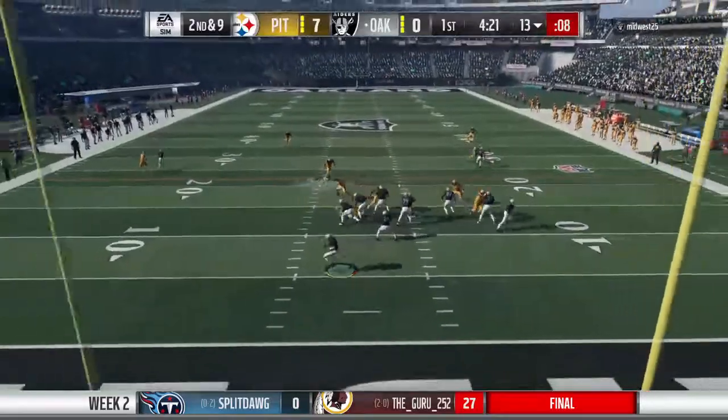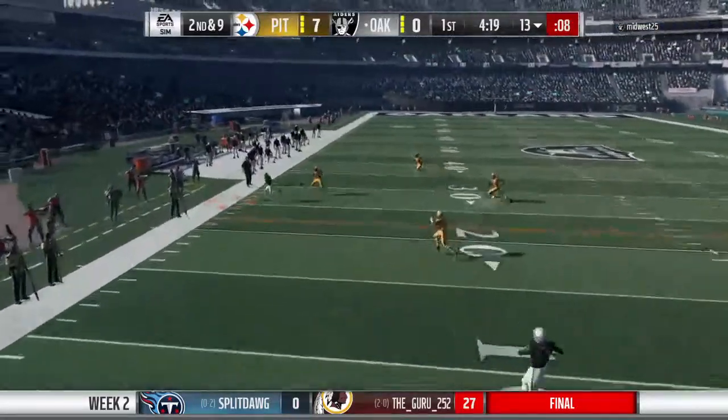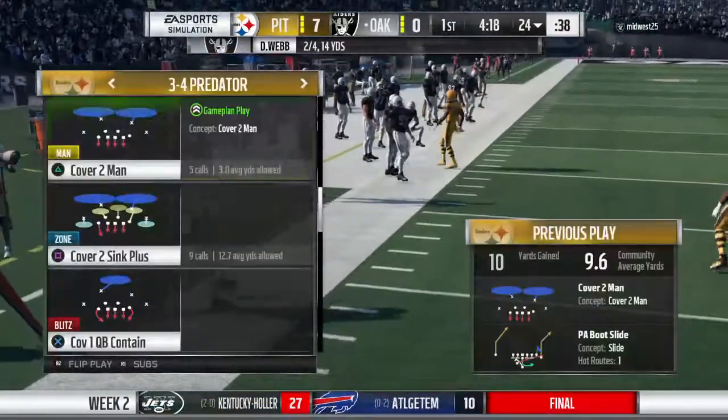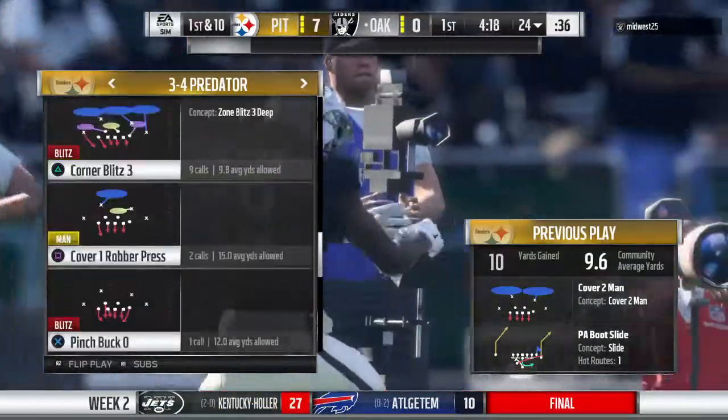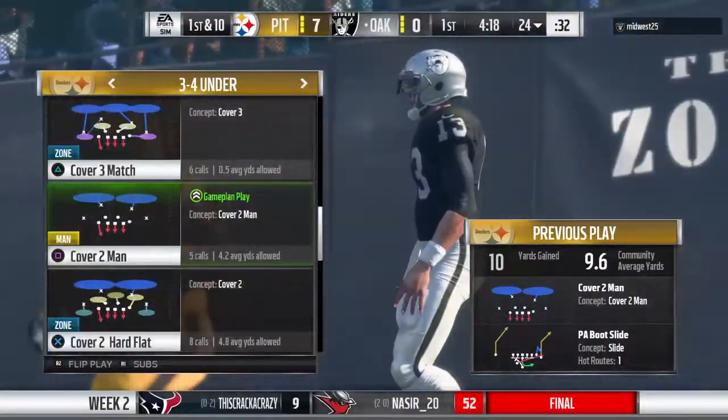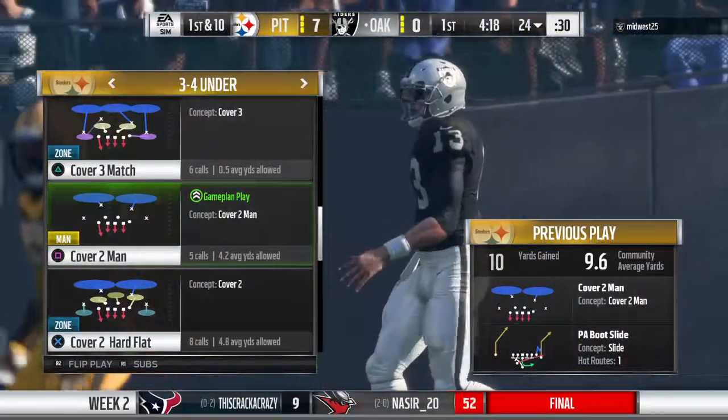Here's Webb. Steps away to his left. And he's out of bounds, able to get it up right near the 25 to the 24. A pickup of 10, and it's enough for an Oakland first down. That's a matchup maybe they go back to their outer third of the field as this game continues.